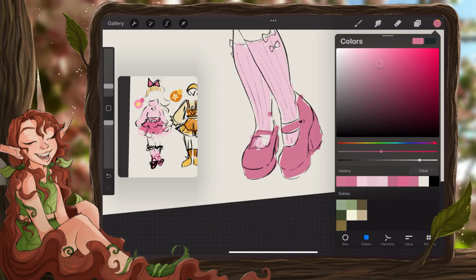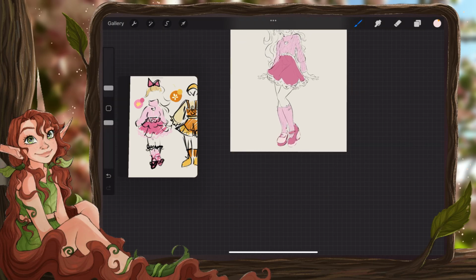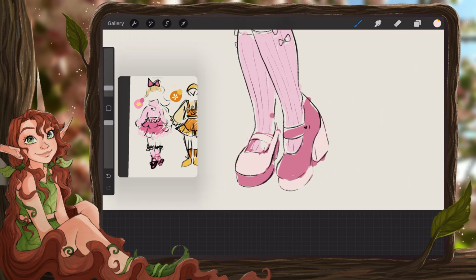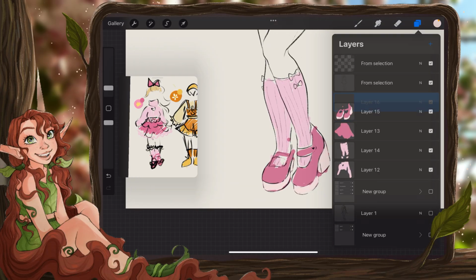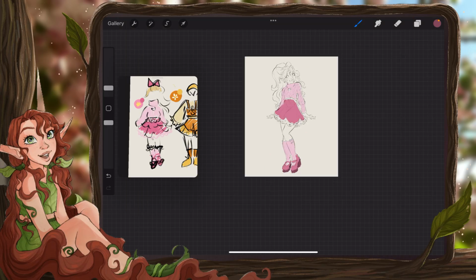And I was thinking maybe pink shoes with a white sole like this, or the opposite, maybe a white shoe with a pink sole. I'm not sure which one I like better. I feel like I'm leaning toward the white sole and pink shoe. But we could also even do a darker sole, this, which I kind of like that too.